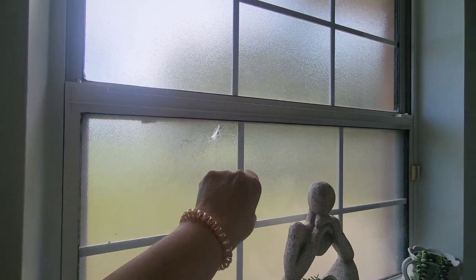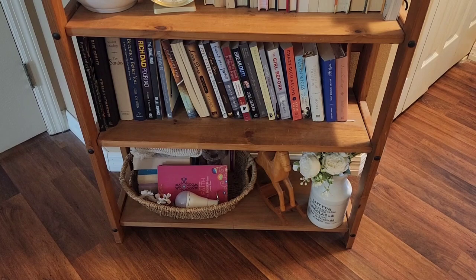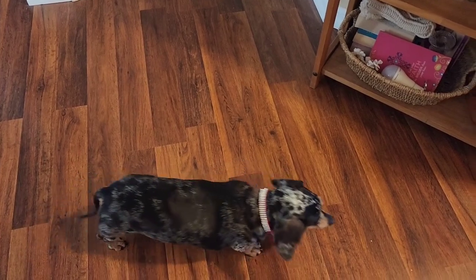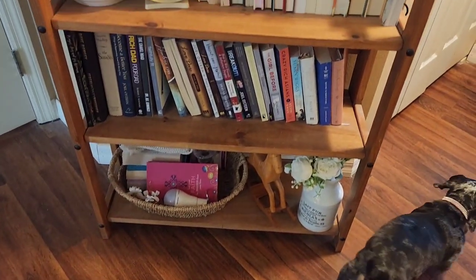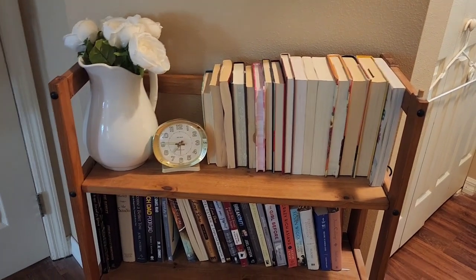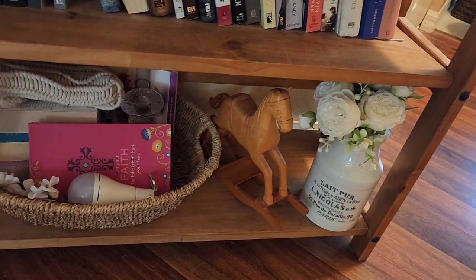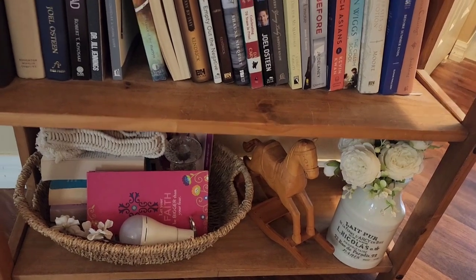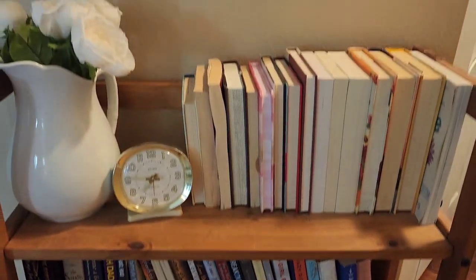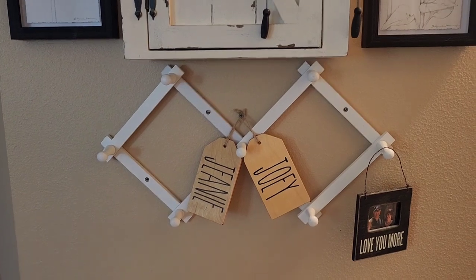Anyways, this has been here since before we bought the house. I don't know if they were shot at or something, but it's really encouraging. And this is the last wall in our bedroom. Hey Daisy girl, you good? And I just have a bookshelf in here with a vintage picture with some flowers, a vintage clock, another rocking horse down here. I just love rocking horses. I think they're so sweet. And a basket of cluttered crap, it looks like. A little accordion shelf with nothing on it.